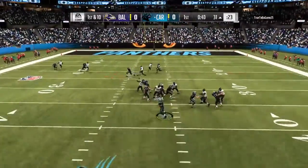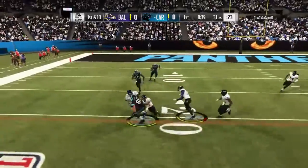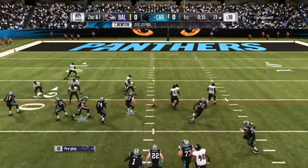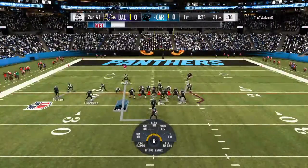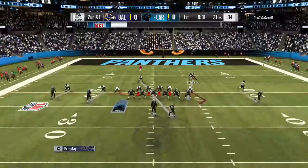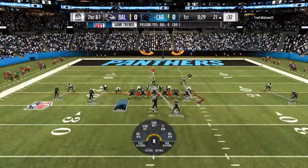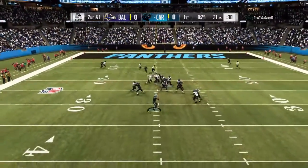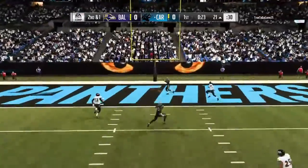Now following the interception, here's Newton. This is caught. It's Greg Olsen. Give him 9 there on the first down completion. Seeing that play and understand just how tough it is to cover tight ends, especially the ones running around the NFL nowadays, makes me glad I didn't make it in that league. I would have had a really difficult time. But now you get to sit up here with me.